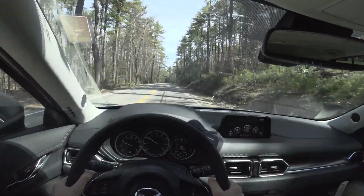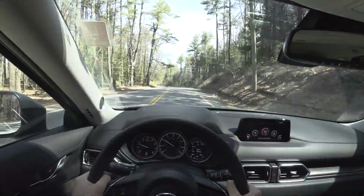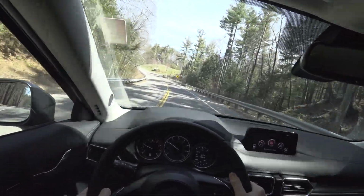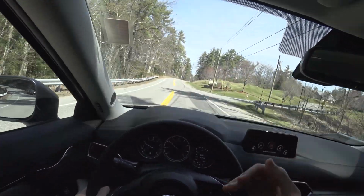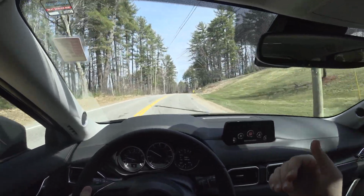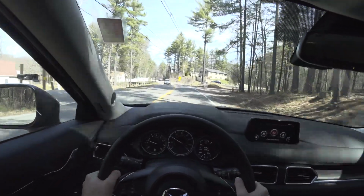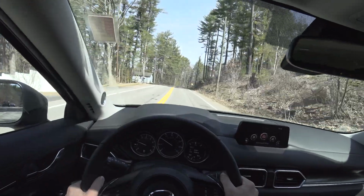One of the coolest features this car has, and if I get a car in front, I'll show it, is the radar guided cruise control. So essentially you set the speed you want to stay at and the following distance, and the car will slow down. If that car slows down, once the car speeds up again, it will speed up to match the distance. It's very cool and very intuitive, easy to use.